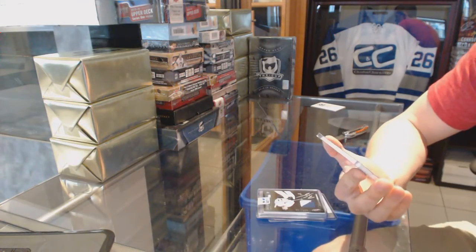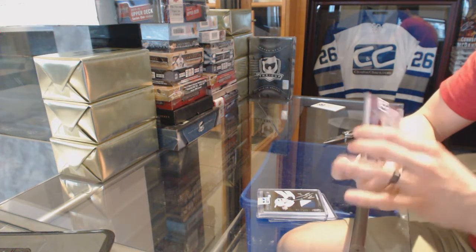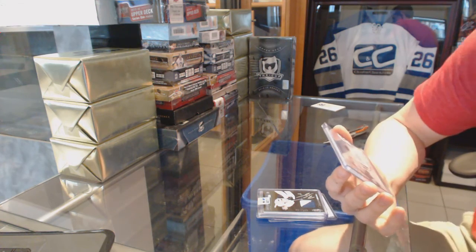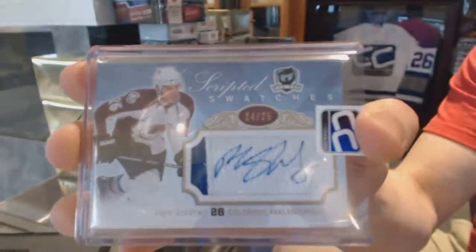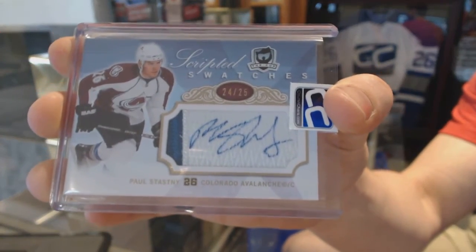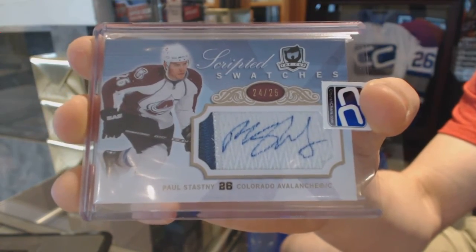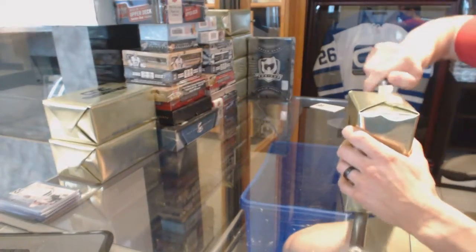And we've got a two-color 07-08 Upper Deck The Cup scripted swatches, number 24 of 25 for the Colorado Avalanche, Paul Stastny. Sweet. Box two.